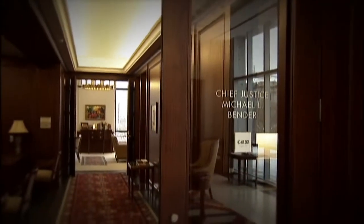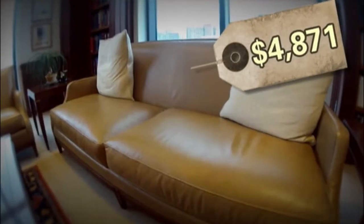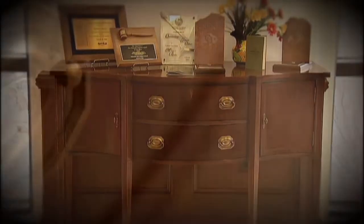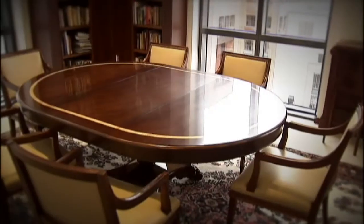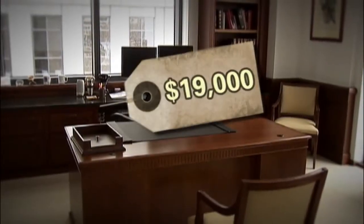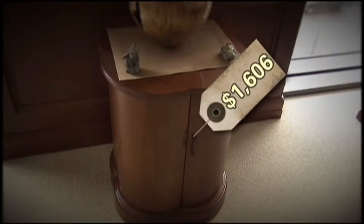In the offices of the Supreme Court, we found a $5,000 desk, $4,800 leather sofa, $2,450 chairs, $800 end tables, and a credenza with antique brass hardware costing more than $2,375. In total, the furnishings in each justice's office runs more than $24,000. In the appeals court, office furniture runs about $19,000, including a $1,600 drum table.